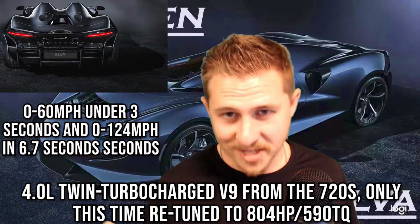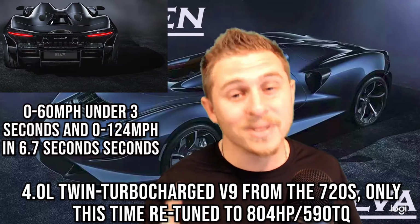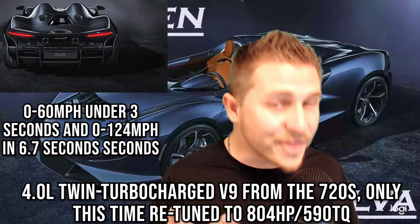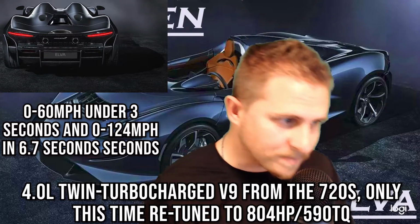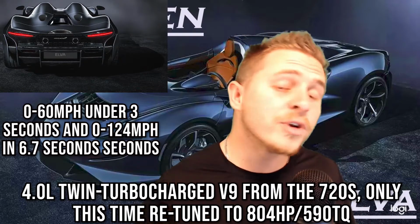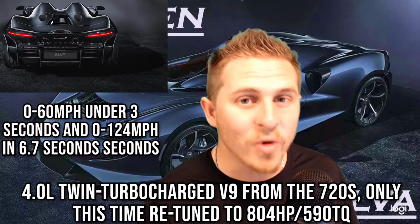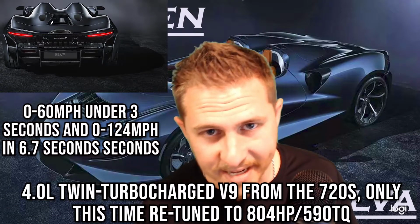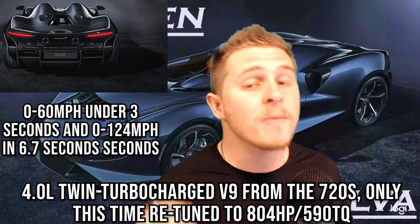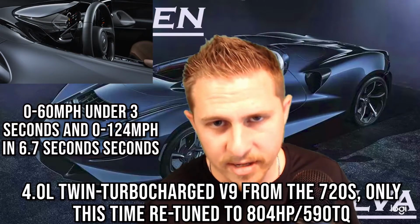Now, here's where things also get interesting. The engine and the performance. It is actually going to be utilizing the twin turbocharged 4-liter V8 that we all know and love from the McLaren 720S, but this time with a little bit of a twist. It is going to be retuned for a bit more horsepower to produce 804 horsepower and 590 pound-feet of torque, giving you a 0 to 60 of under 3 seconds and a 0 to 124 miles per hour in only 6.7 seconds. Additionally, from the McLaren 720S is going to be the hydraulic steering and the suspension.